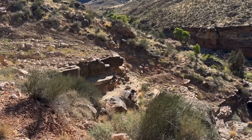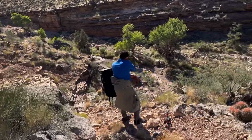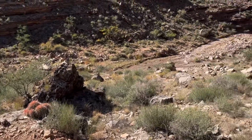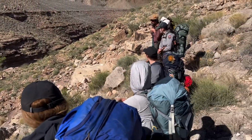This is Cottonwood Creek, so we're close to our camping destination, and we are seeing water, which makes us all feel pretty good. And this is the group.